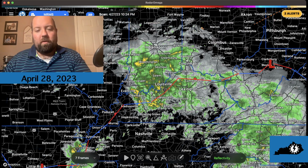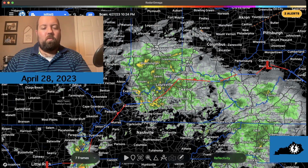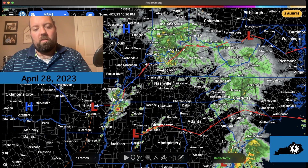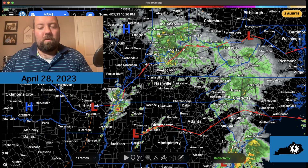You can see showers and a few thunderstorms rolling through the Commonwealth as a warm front is lifting to our north. We have low pressure back towards Little Rock, Arkansas on the tail end of this front that is going to continue to lift to the east and northeast. And as that low moves our way, we're going to keep the shower chances around tomorrow, at least for the first half of the day. I think as we go into the second half of your Friday, things begin to dry out a bit. But the weather pattern remains unsettled through the weekend.